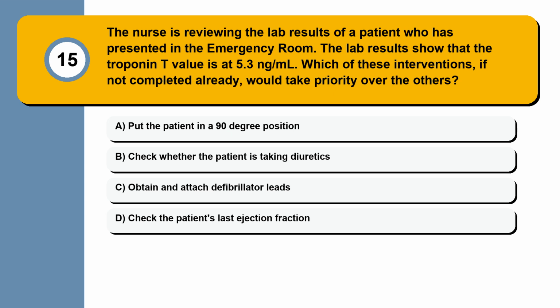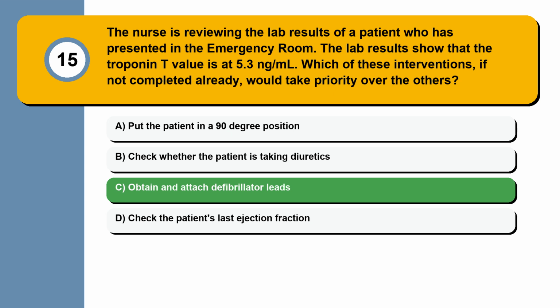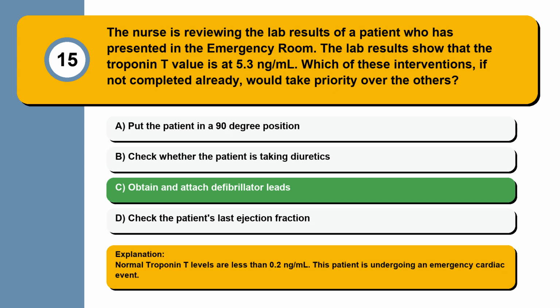Question 15. The nurse is reviewing the lab results of a patient who has presented in the emergency room. The lab results show that the troponin T value is at 5.3 ng/ml. Which of these interventions, if not completed already, would take priority over the others? Put the patient in a 90-degree position. Check whether the patient is taking diuretics. Obtain and attach defibrillator leads. Check the patient's last ejection fraction. Normal troponin T levels are less than 0.2 ng/ml. This patient is undergoing an emergency cardiac event.